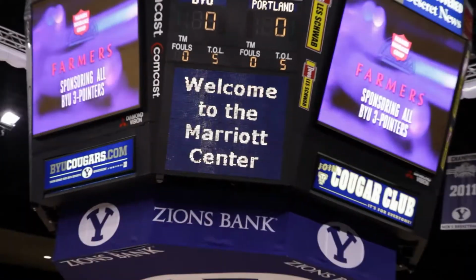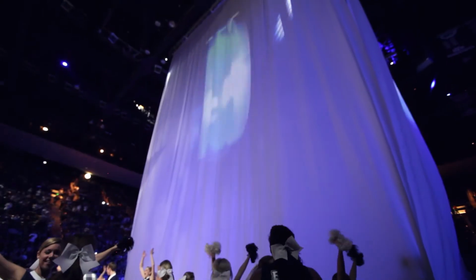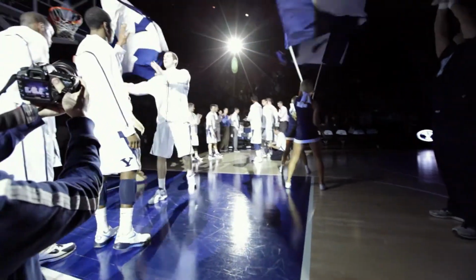Same in the Marriott Center when we do basketball games. We do a whole curtain drop at the beginning of the game. They have these large curtains. We project video on them, and then the curtains drop, and there's music and lighting and all different kinds of things. And that's the in-game experience that we support athletics with.